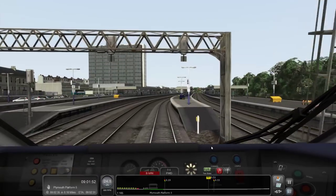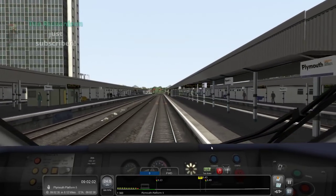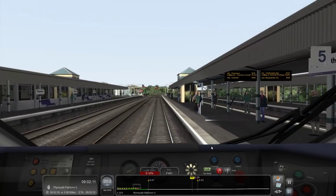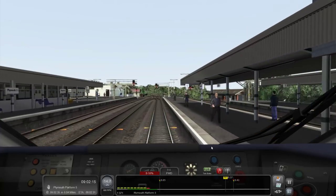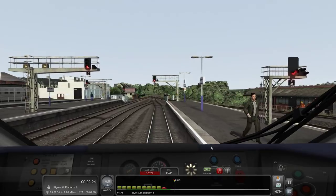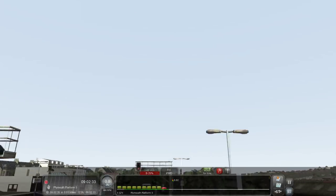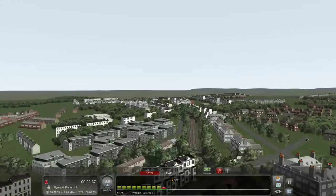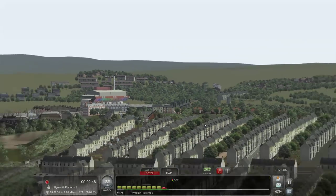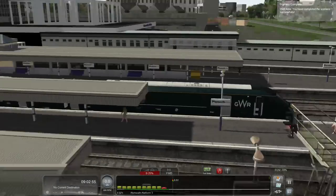And this is Plymouth. Excellent, looks good. So far do we get? We can go further, a lot further on. So yeah, Plymouth's looking good. It says we've successfully completed that scenario.